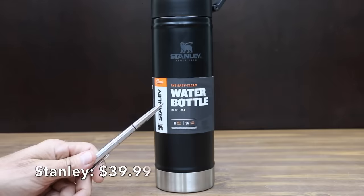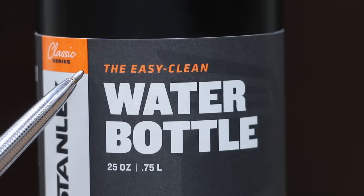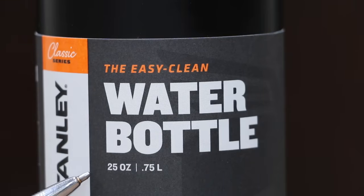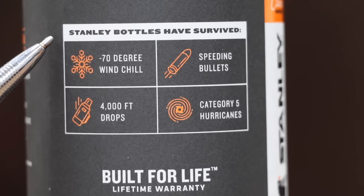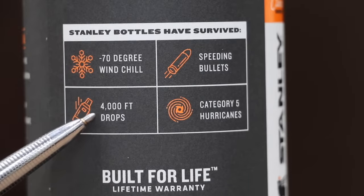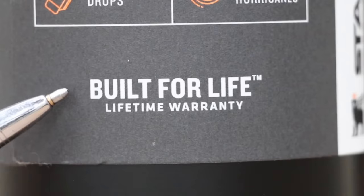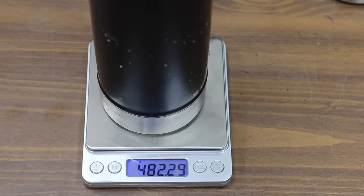At $39.99, the most expensive brand we'll be testing is made by Stanley. They claim their water bottle is the Easy Clean. 25 ounces. 11 hours cold, 36 hours iced. Stanley water bottles have survived minus 70 wind chill, speeding bullets, 4,000 foot drops, Category 5 hurricanes. Built for life, lifetime warranty. The Stanley is dishwasher safe. Made in China. The Stanley Classic weighs 482.3 grams.